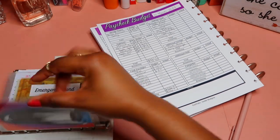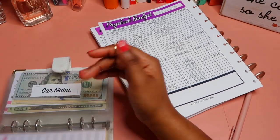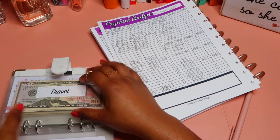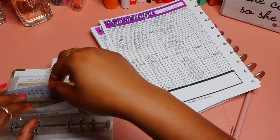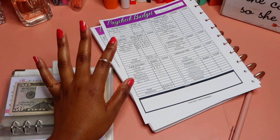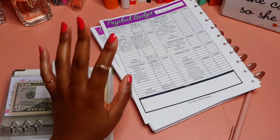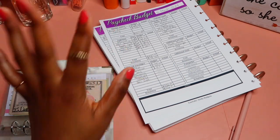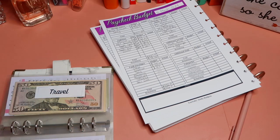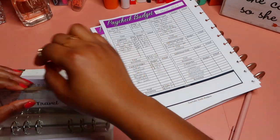Now I am going into my sinking funds, because I did buy my plane ticket, y'all. I did buy my plane ticket for my birthday. Where's the phone? Let me verify real quick. My plane ticket came up to a total of $376.19. So you know we round up. So I'm doing $377.